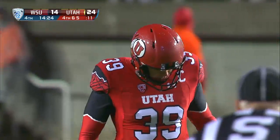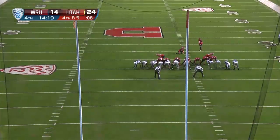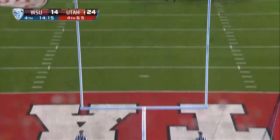Consistency of play within the offense. They get a play here and there, but it doesn't seem like they ever get on a roll. So Phillips from 43. And Phillips drives it, and Phillips hits it.